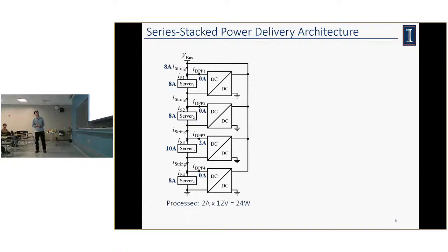So we can think about the process power in this series stacked architecture. We are processing 2 amps times 12 volts, which is 24 watts. And if we assume that 5% of the output power is lost, then we lose 1.2 watts.